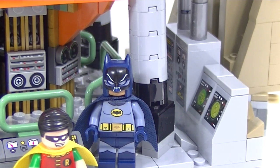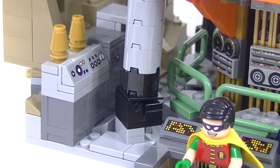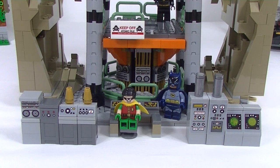And on each side of the Batcave, we have more high-tech computer wear, which is all decorated with stickers. Now that is all tucked away in there and it's quite tight. There's not a lot of room around there. It is pretty easy to remove if you want to take it out to have a bit of a play.